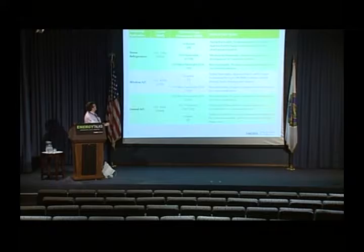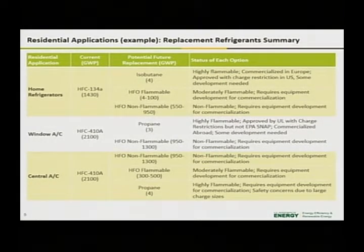And if you look at it, these are currently some examples. What are we using today? Well, for refrigerators, R-134a is being used. Window air conditioners and some central AC units, very common, use R-410A. These are common refrigerants, and you can see their global warming potential is very high, in the thousands. That means that compared to CO2, which is one as the relative reference from a global warming perspective, they all have high multipliers.